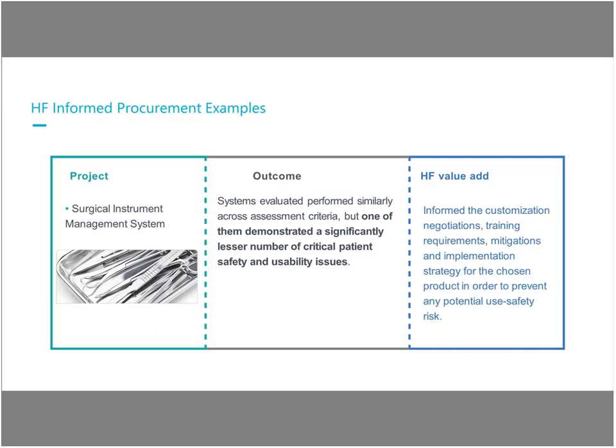Another example is procurement of a surgical instrument management system. So we evaluated 2 systems for an organization, and one of them, during usability testing, demonstrated a significantly lesser number of critical patient safety and usability issues. And that organization used the insights from usability testing to require certain customizations to the product from the vendors, to inform the training requirements, mitigation and implementation strategy, and basically to prevent any potential use safety risks.